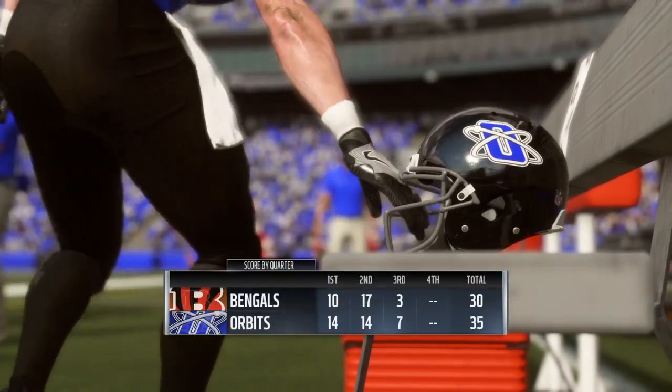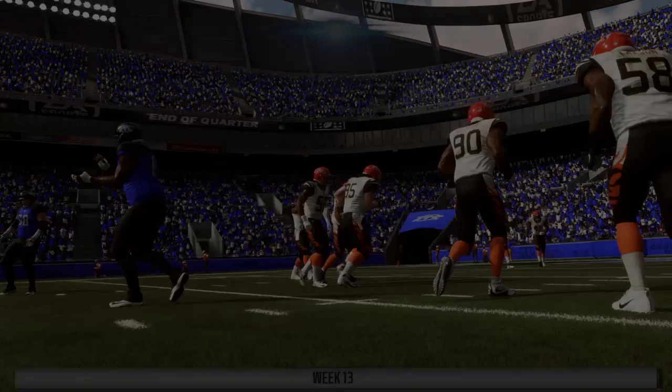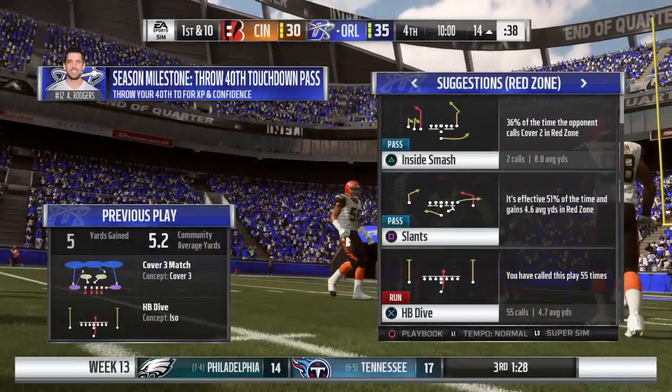Welcome back live to Orlando, as we've got the final quarter upon us, we get ready to start the fourth.